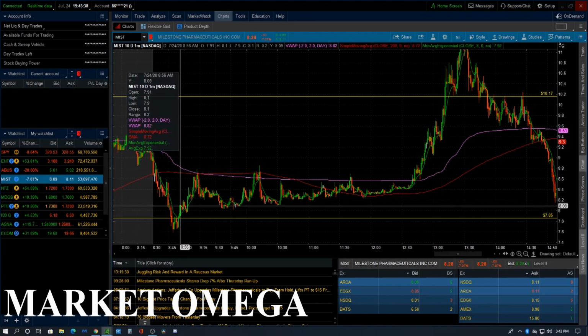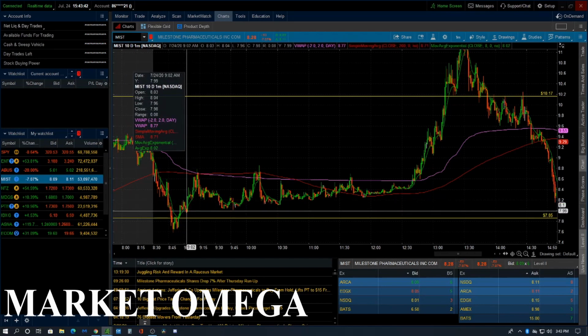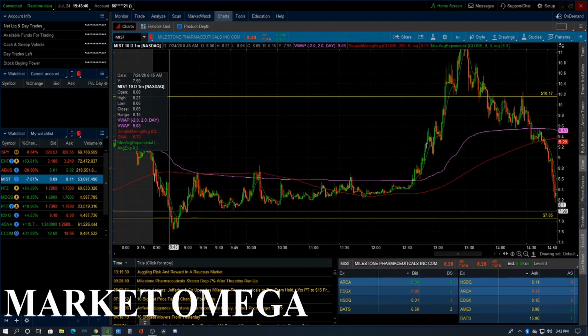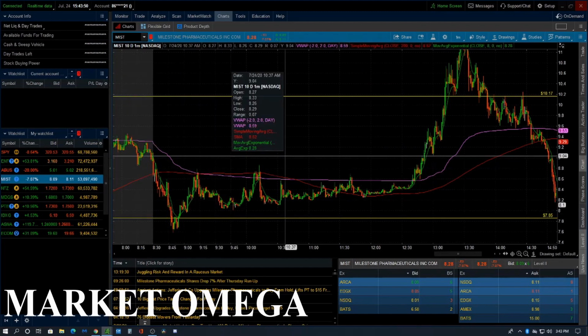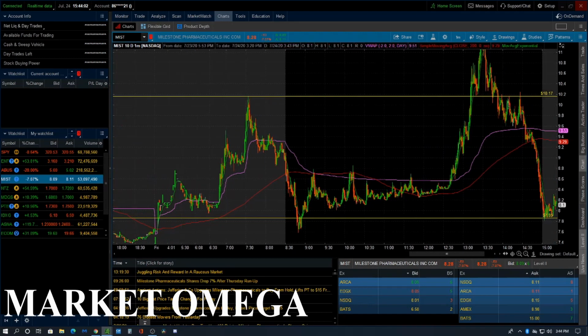I got long over here, 810, and then I scaled all the way out to like 860. So this was pretty solid. And then I just left the stock alone because I was so drained. I mean, the manipulation on this stock is not even funny. Mist is not funny at all. So yeah, that was the trade for Mist.